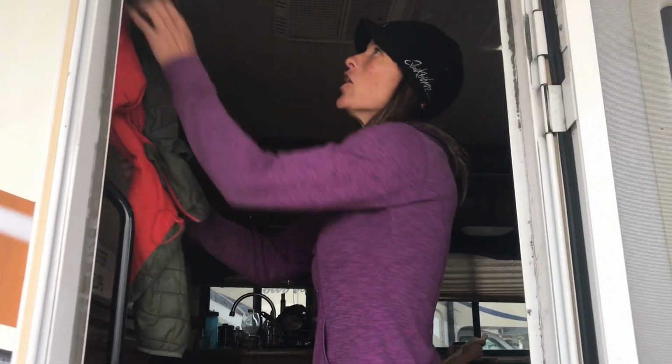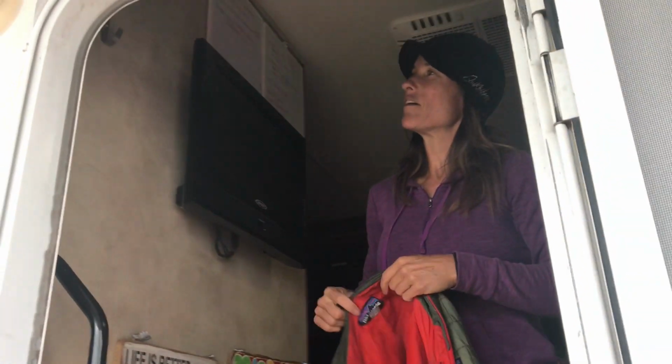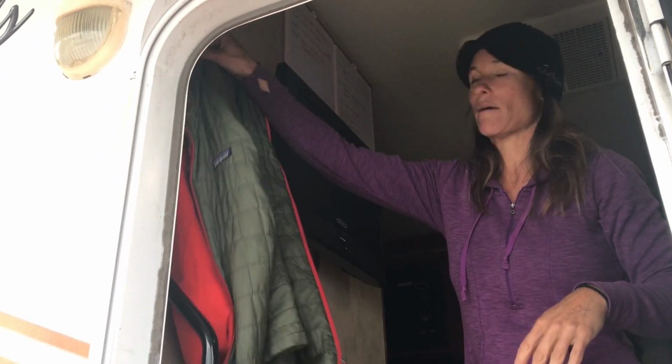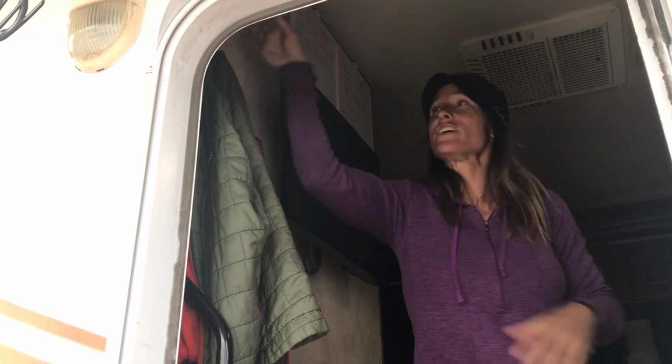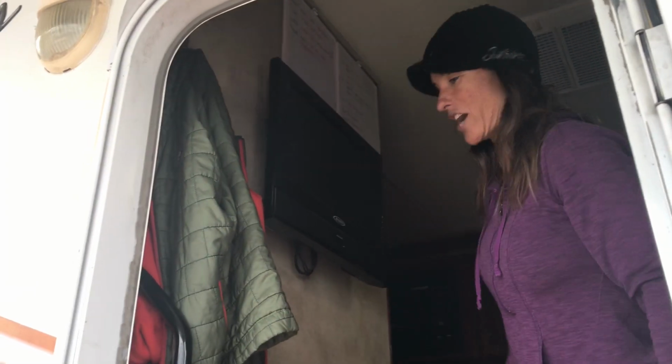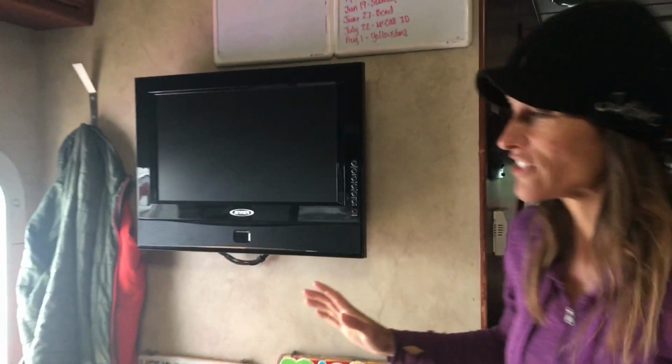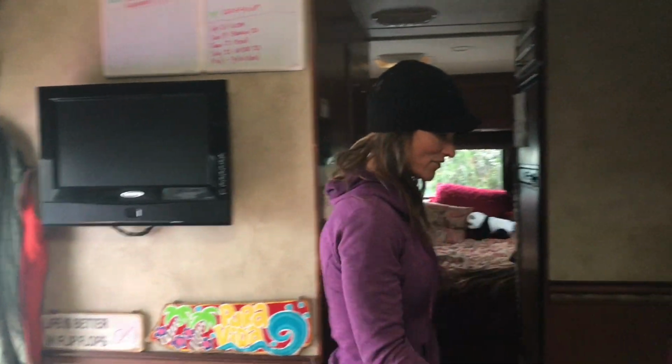Okay, welcome to our tiny abode. Hooks. Hooks are really the key for us. We have not nearly enough, but hooks save us a lot because this is a small RV, so this usually is piled up with jackets. Come on in. Most people would laugh, but this is what we watch most of our movies on. I don't know, is that even 15 inches? Maybe. Let's check out the kitchen first.